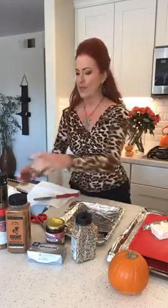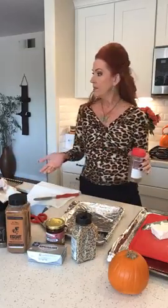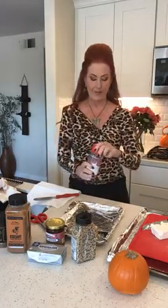Because you can make them side by side, even if you're doing separate flavors. And you just stick that whole tray in the oven, or on the Traeger. Traeger, yep. Okay.